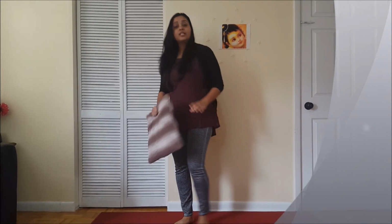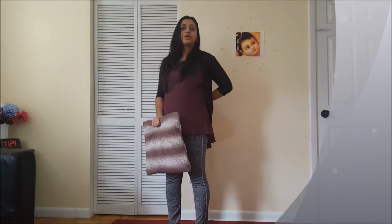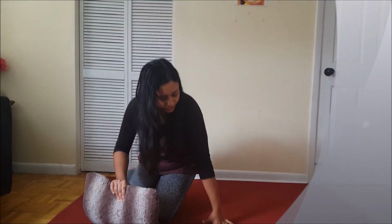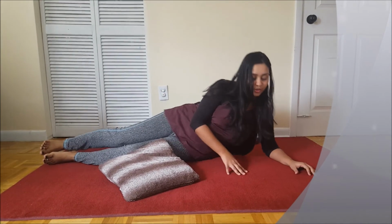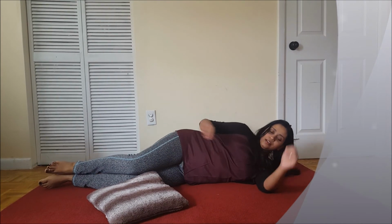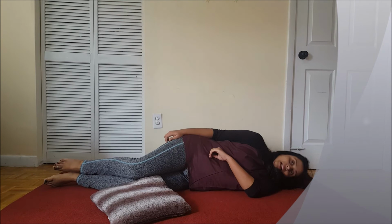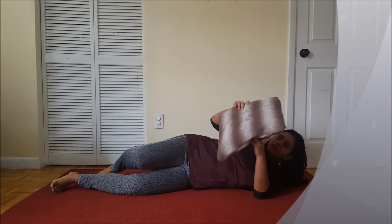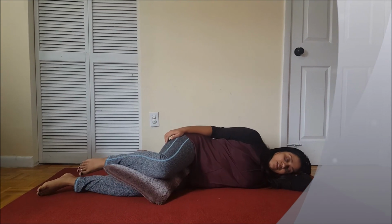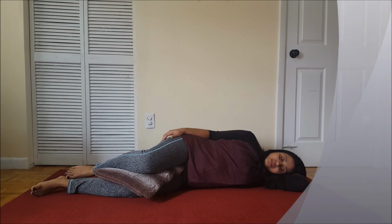Now I will show you the sleeping position in your pregnancy, because it's really not advisable to sleep on your back for a longer time. Because of it, your baby won't be able to get enough oxygen. So I will show you the sleeping position. You have to sleep like this, that is on the left side. I'm sleeping on my left side, and keep your pillow between the two legs like this. And you can sleep like this. This is a really comfortable position in pregnancy. And your baby will also get enough oxygen with this position.